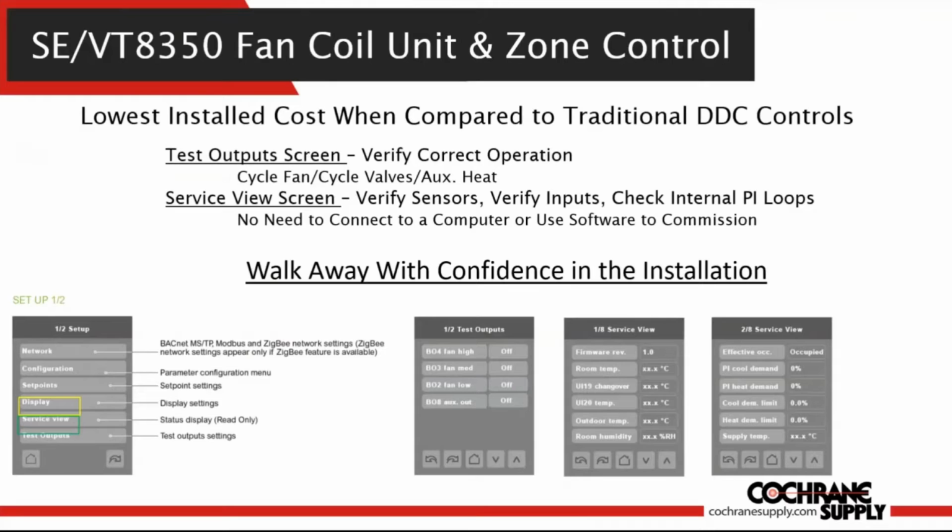Knowing that the unit is functioning correctly provides confidence that you won't have to revisit the unit or make wiring corrections.